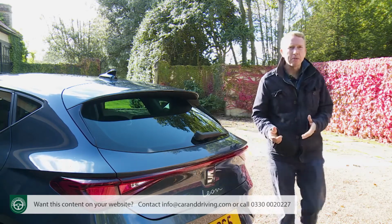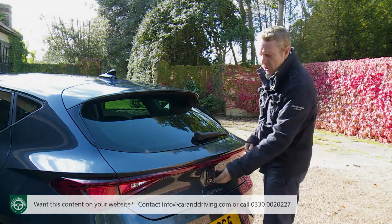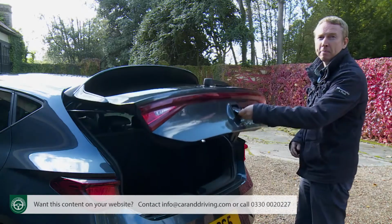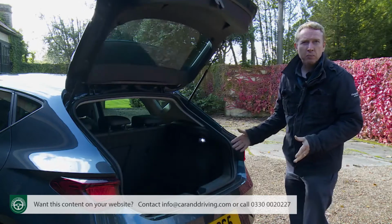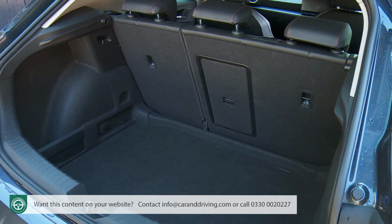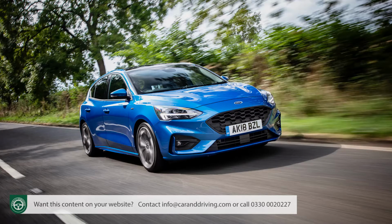Let's finish this segment by taking a look in the boot, the catch for which, as usual, is activated by pushing this centre tailgate badge. Your salesperson may well be keen to reference the fact that the 380 litre space provided here, exactly as before and the same as a Golf, is around 40 litres more than you'd get in a rival Ford Focus.